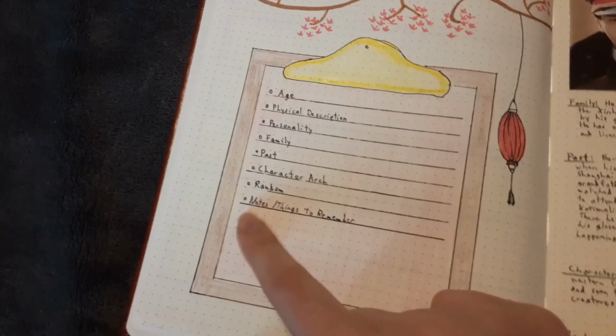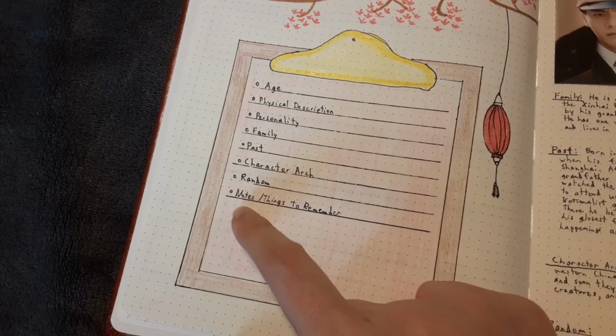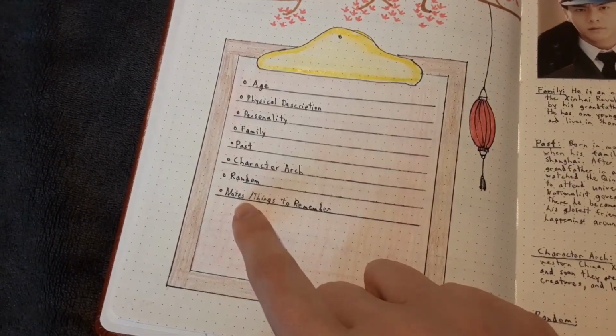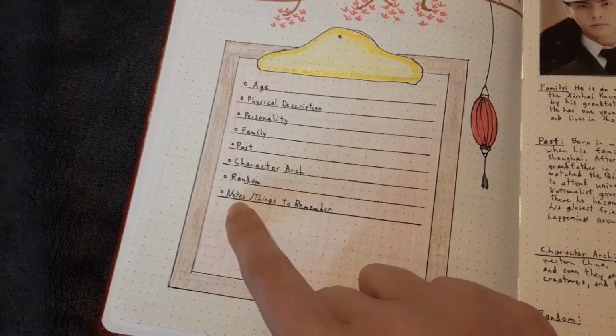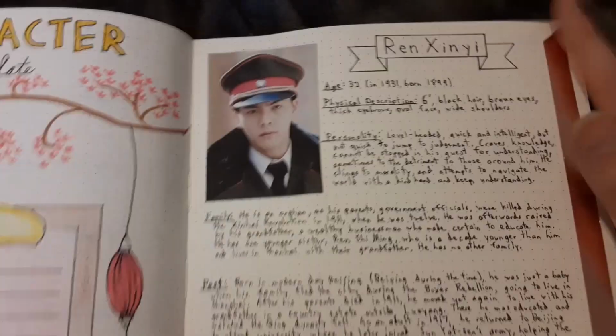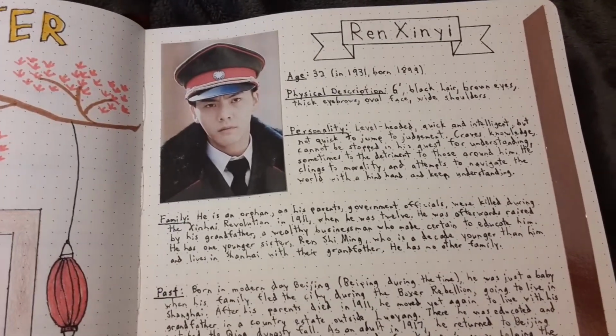So if I come up with a scene where one character is allergic to shrimp, this is where I would put it, because I don't have this in any of their information, but I want to add that so I don't forget it. So that's as I'm writing. So this is the only one I have filled out right now. This is Ren Xinyi. He is my main character.